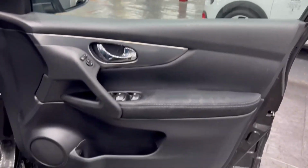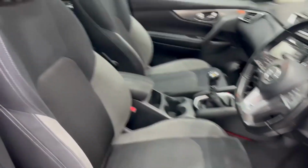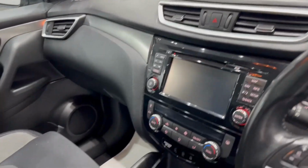Inside, the cabin is spacious and intuitive. You get a multifunction steering wheel, user-friendly infotainment system, and high-mounted seating for great visibility.